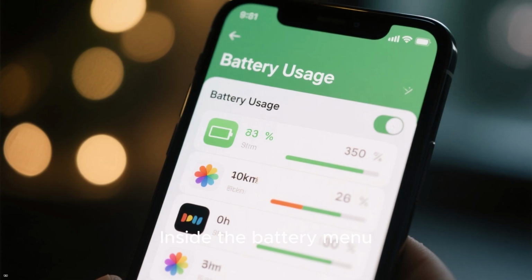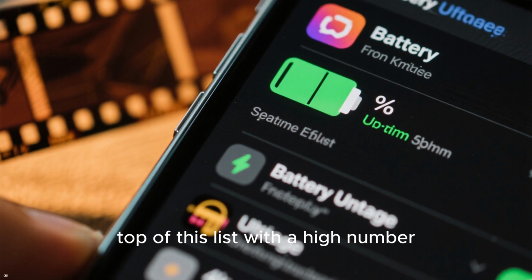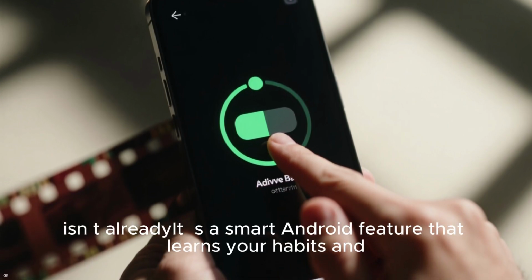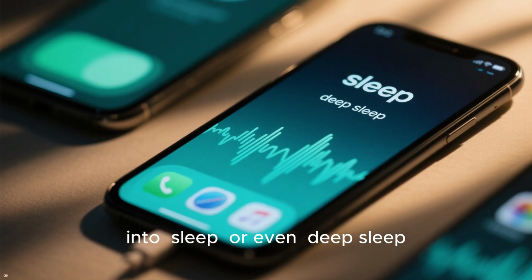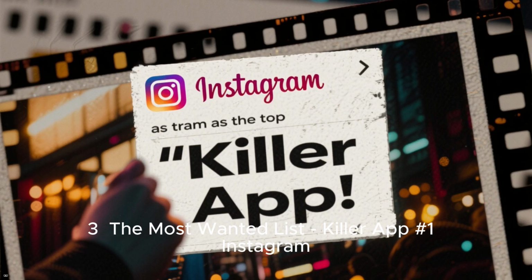Tap on it. Inside the battery menu, you'll see an option like battery usage. Tap that, and you'll get a list. You'll probably see percentages next to each app. Pay close attention to apps you don't recognize or rarely open. While you're in the battery settings, look for a feature called Adaptive Battery and turn it on if it isn't already. Here, you can manually force apps into sleep, or even deep sleep, which severely restricts their ability to run in the background. 3. The most wanted list.